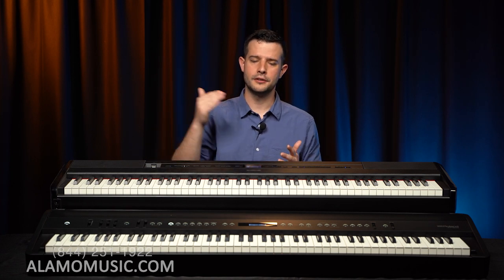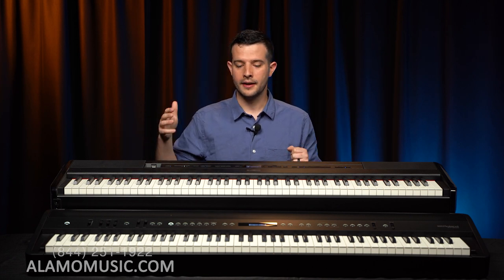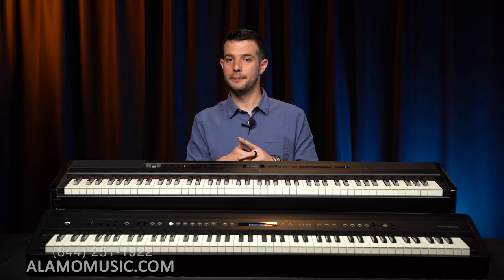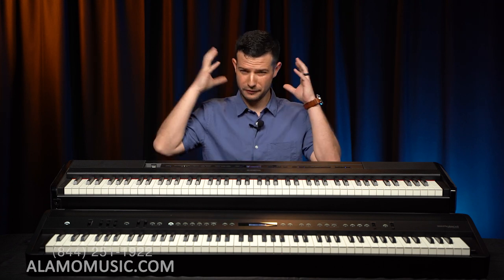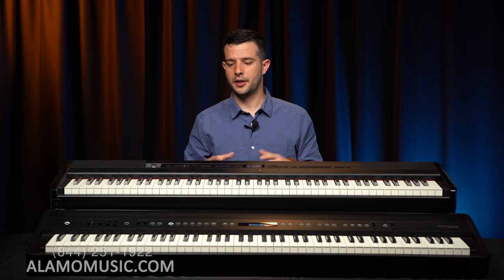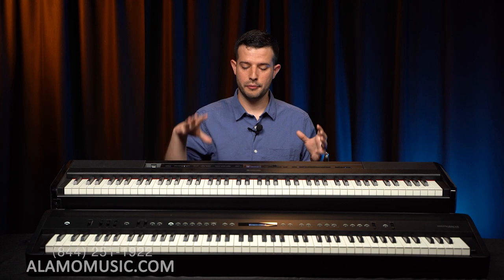It replaced the P255, which was also a favorite, but they did a pretty big price jump. And they're like, look, this is the 515. It's an incredible instrument. At the time, they put in what was new technology for them, the binaural sample, that if you put on headphones, it sounds exactly like you're sitting in front of their 9-foot concert grand, the CFX from Yamaha. So that 9-foot concert grand is here inside the P515.